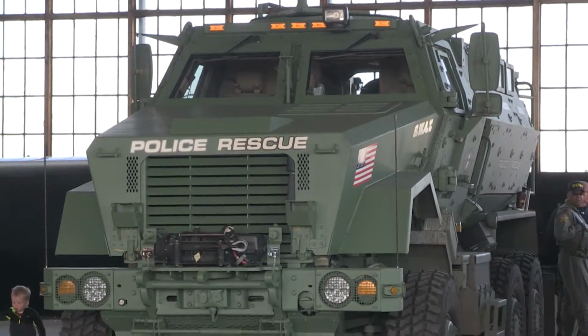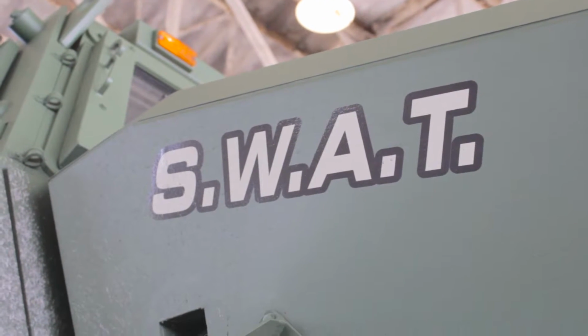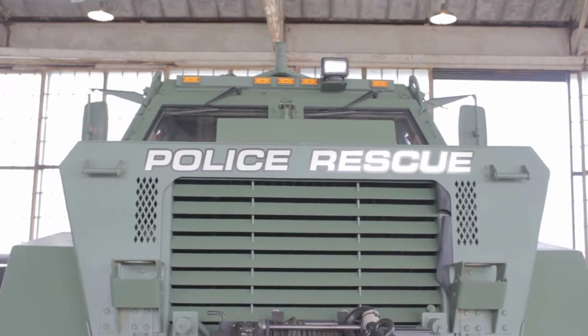Well, it's with the SWAT team, the regional SWAT team in Indiana. It's also used by Indiana Department of Homeland Security, and it's an MRAP, which is a mine-resistant armored personnel carrier. And what are some of the things that someone would see on this vehicle?